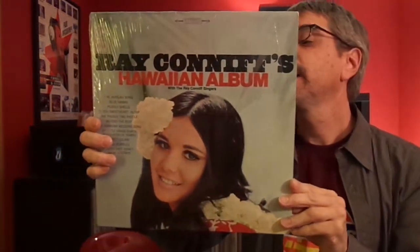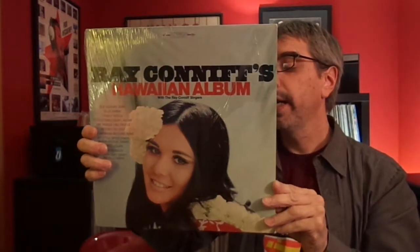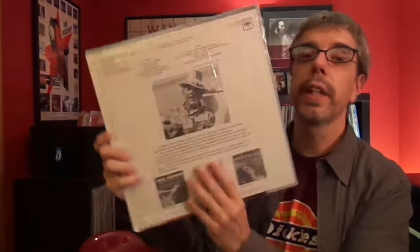And still in shrink, Ray Conniff's Hawaiian album. I did a set not that long ago of Hawaiiana on my podcast. I kind of wish I'd have had this, because that set didn't go so well. And this is a modern pressing of that.